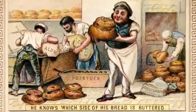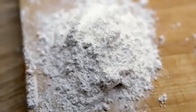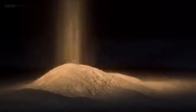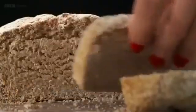These additions were astounding. Chalk, iron sulfate, and even plaster of Paris. But for many, buying processed foods released them from the drudgery of baking, was time-saving, and above all, was affordable. Bread was particularly susceptible to tampering, as many things could be disguised in it.